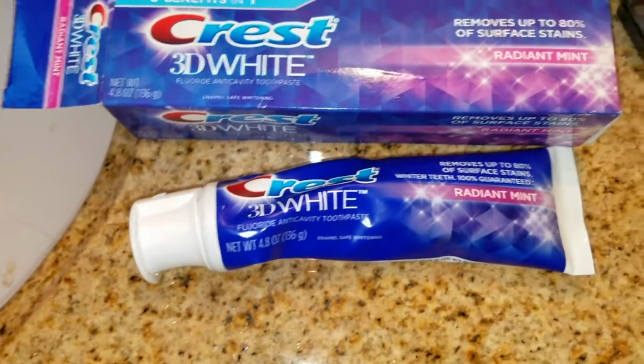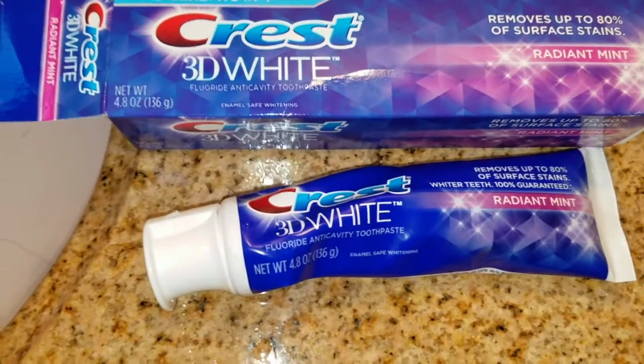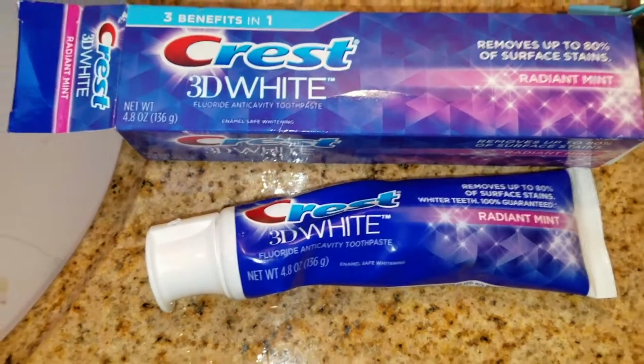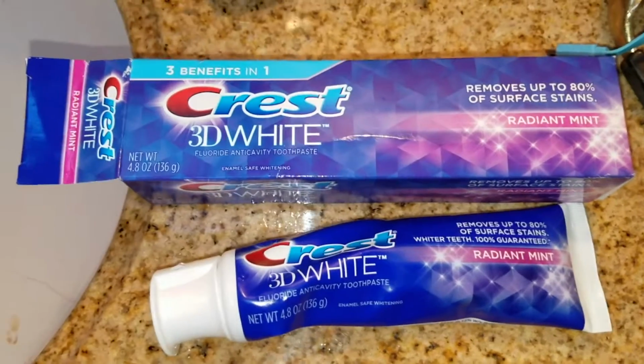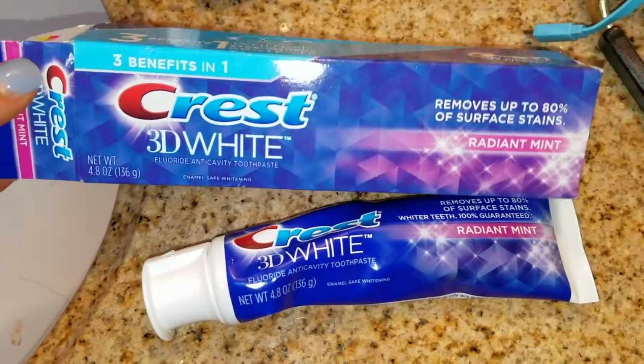I don't use any toothpaste that doesn't make my mouth feel minty. So I've tried Sensodyne and stuff like that, and I just feel like I don't get that minty clean feeling after, which I love when I use toothpaste like that. So I try to stick to whitening toothpaste and stuff like this.